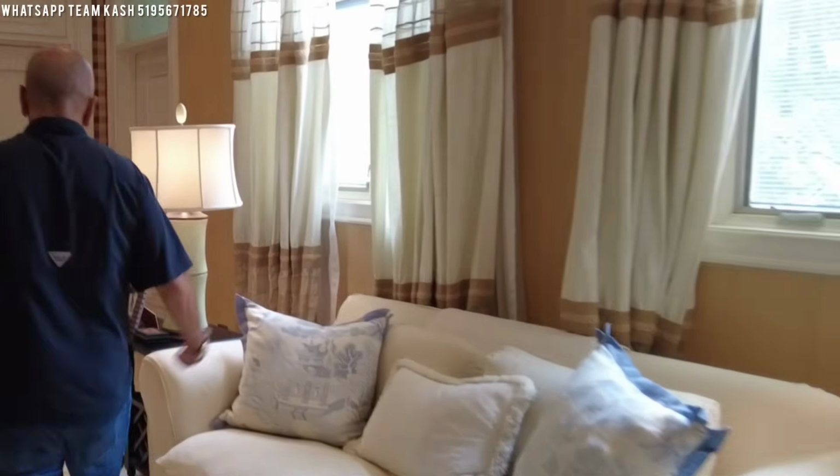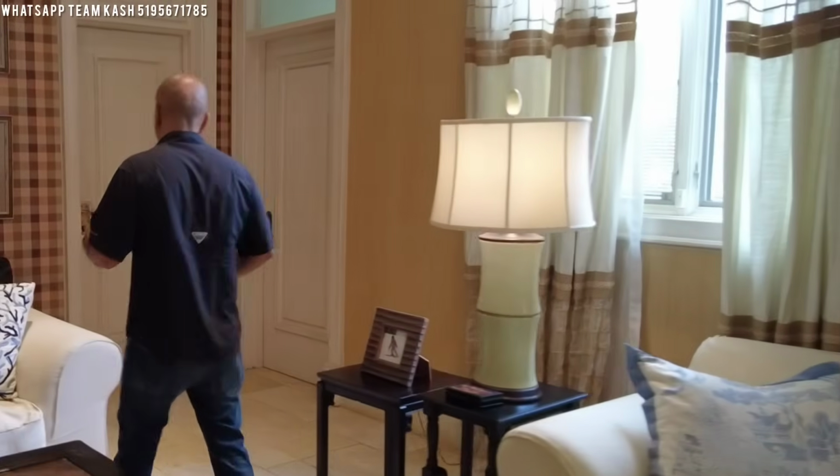So here's the family room. This is where they spend a lot of their time just hanging out, watching movies, reading a book.